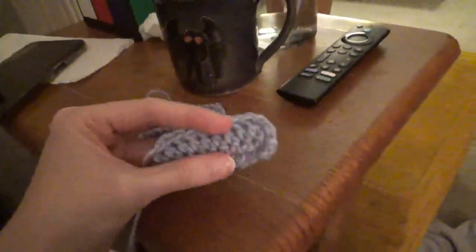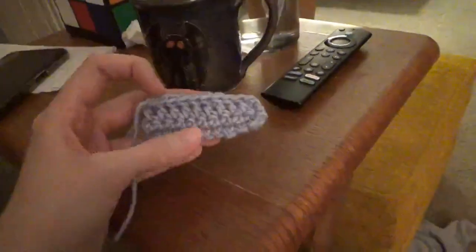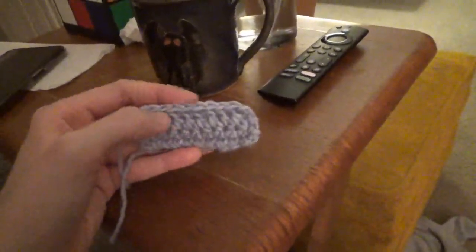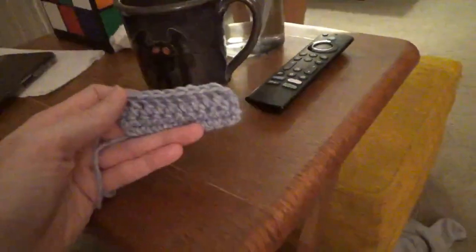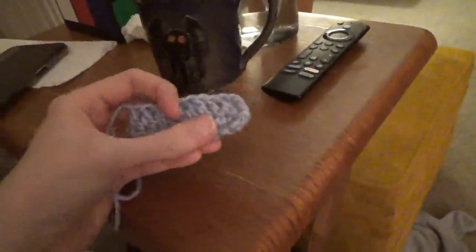Now, something to note, I'm using American terminology here. British terminology would actually call these double crochet and treble crochet, which I think is just a little kooky, but I get it. I think it concerns the number of loops that you put on the crochet hook is why they use those terms.